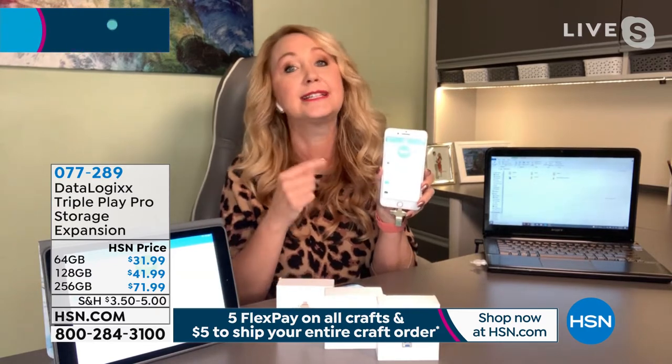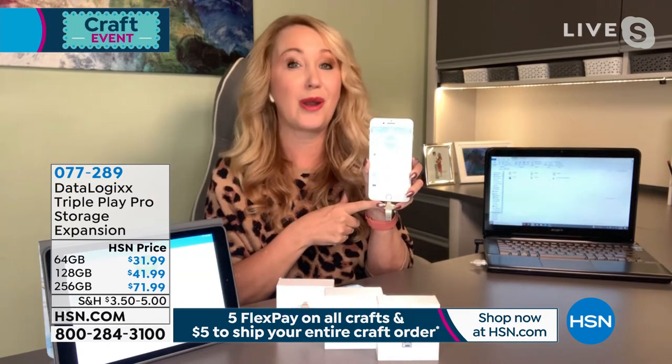Or Helen, you can even select which pictures. So if you want to share 50 pictures with your husband or with a friend, they download the free app onto their phone, you select which pictures you'd like to share, and then pop the DataLogixx Triple Play Pro right into their phone. So it's a great way to share as well.